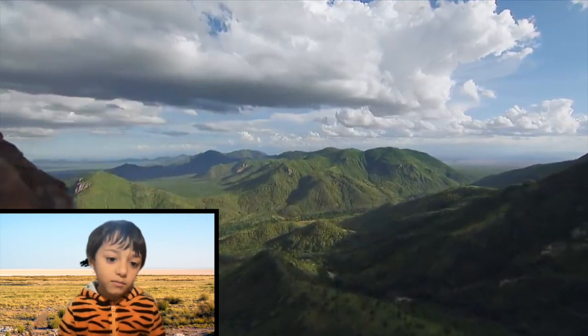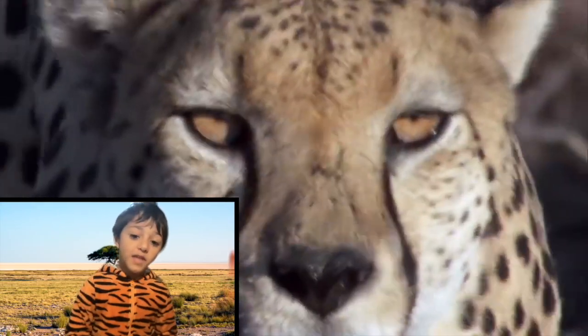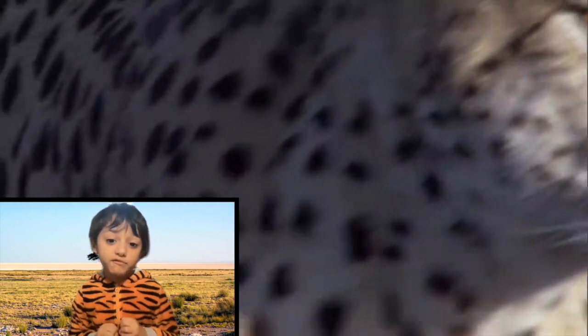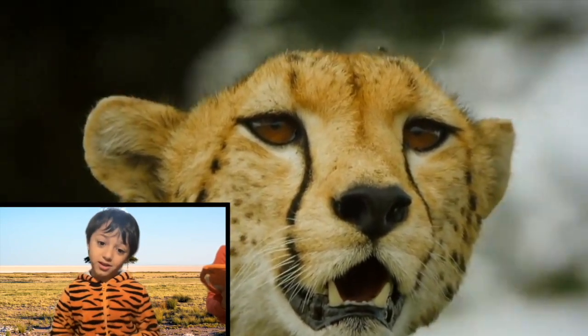Today we are gonna look at cheetahs. They are the fastest land animal that ever lived on the earth. Cheetahs have pale fur with black dots on it.